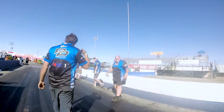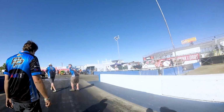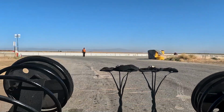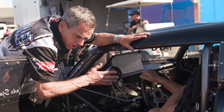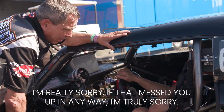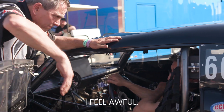I'm so sorry. I'm sorry, I was standing in the beam. I know. I didn't realize it. The Silver Bullet team has won, but it's a bittersweet victory. Jeff catches the other driver on his way back to the pits to apologize. I'm really sorry if that messed you up in any way. I'm truly sorry. Okay, we're moving.